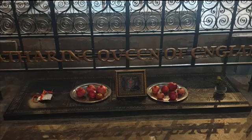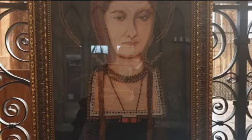And now we have Catherine, Queen of England, Catherine of Aragon, first wife of Henry VIII. Catherine died at the age of 51 from heart cancer. A horrible death, but at least she kept her head.